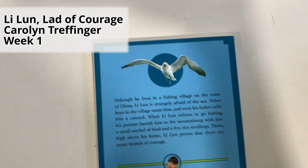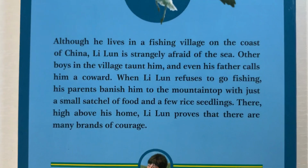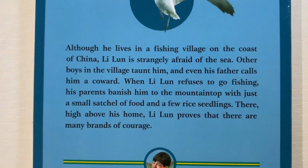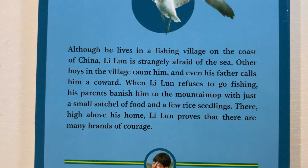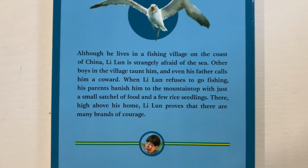Good book. Although he lives in a fishing village on the coast of China, Wheelan is strangely afraid of the sea. Other boys in the village taunt him, and even his father calls him a coward. When Wheelan refuses to go fishing, his parents banish him to the mountaintop with just a small satchel of food and a few rice seedlings. There, high above his home, Wheelan proves there are many brands of courage. Again, I think there is definitely a theme of courage in Core F, which I loved.